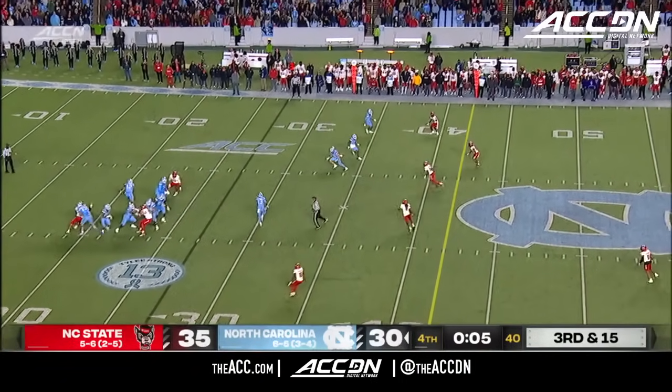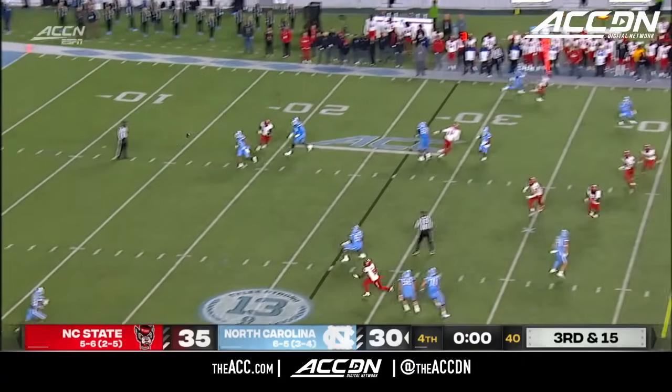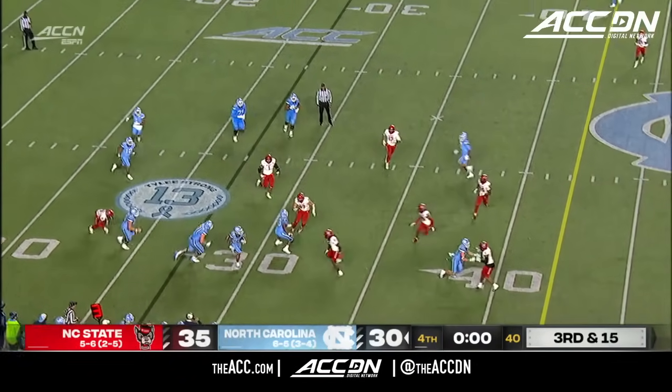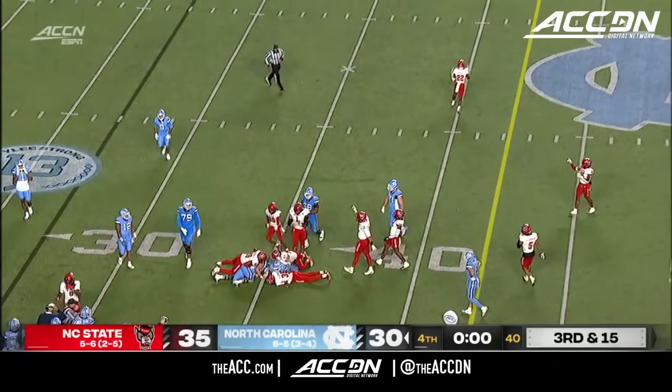Criswell to throw. Now the pitches. Back over here to Hampton. He's got some blockers in front of him, but he's got to get moving. This will be the final play of the game. And that's how it'll end.